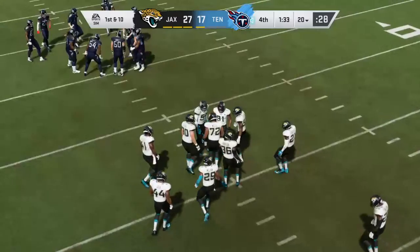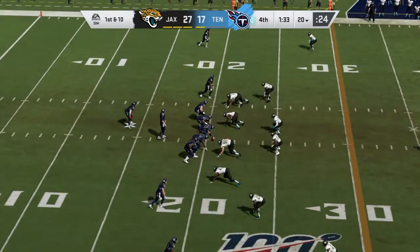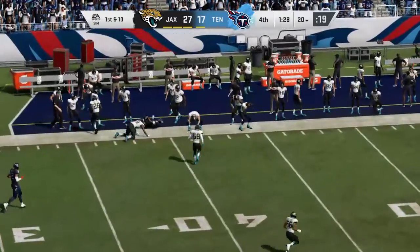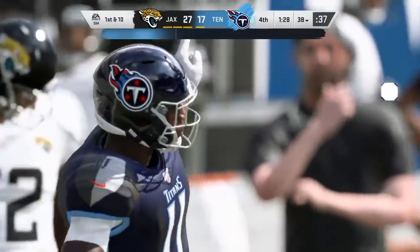But first things first. 1st and 10. Now Tannehill. Got him in. It's Brown. Tennessee getting the first down on a big play of 18 yards.